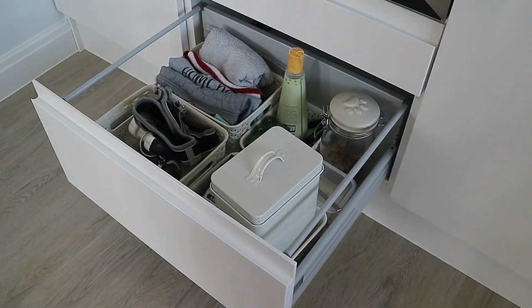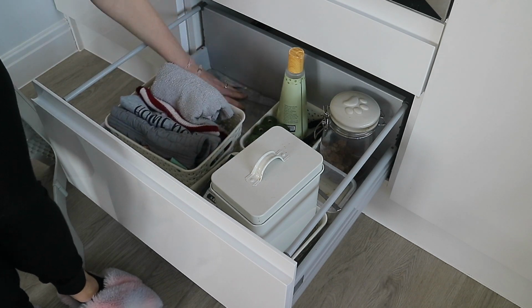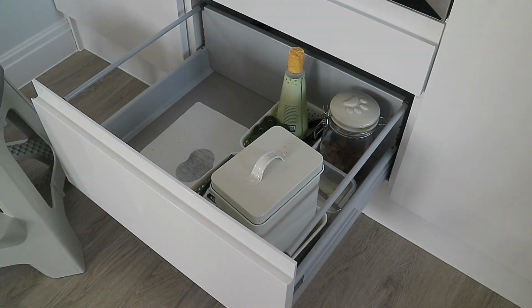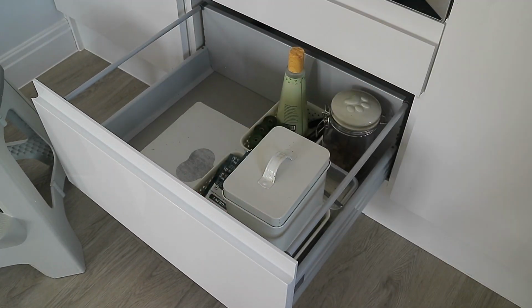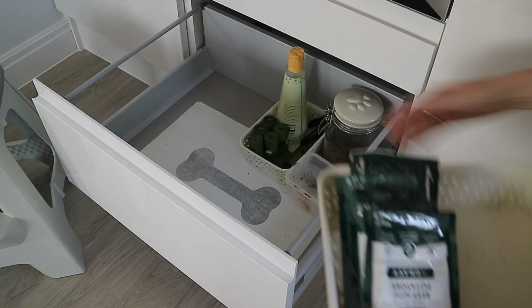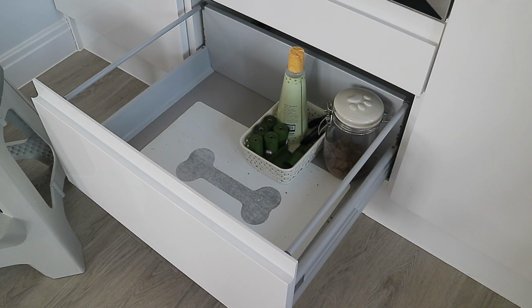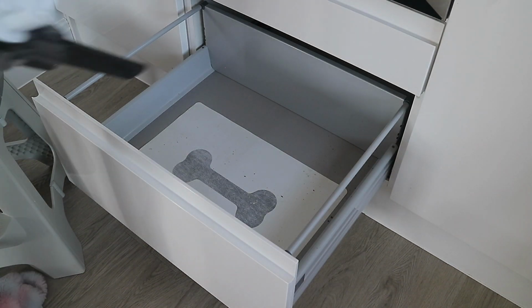Next thing that had been on my spring cleaning list was to deep clean Sally's drawer. Now this stays pretty organised because I have all of the Curver baskets in there. They're brilliant for separating everything. So I've got one for leads, one for foods, one for poo bags and shampoo and things like that.